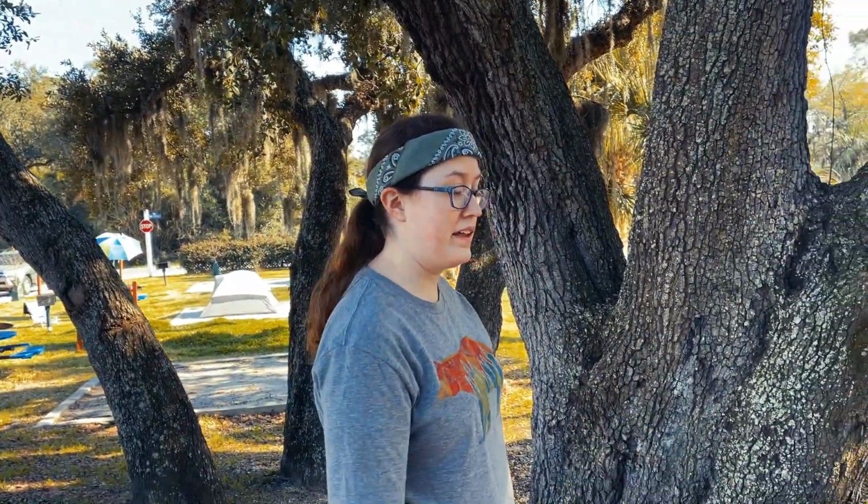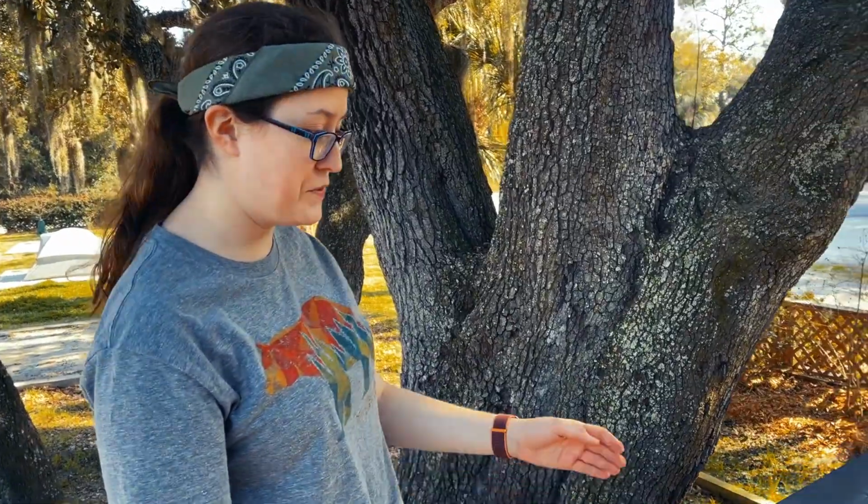What do you think? I like it. It's better than our other tent. Lots of room. Yeah, it actually is better than our other tent.